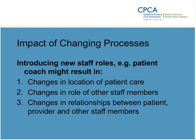For example, we know that we just can't stay the same. While patient-centered health home concepts have been rooted in the core of delivery in community health centers, we're being challenged to take those practices to a higher level. And as we look at making changes, that affects everyone. For example, implementing the role of the patient navigator or patient coach might change the location where the patient receives care.